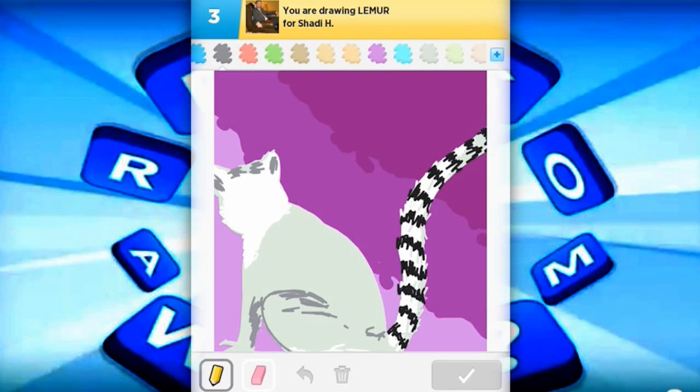And there's shadow here because the head is turned looking back. Now let's add some more fur. More fur.